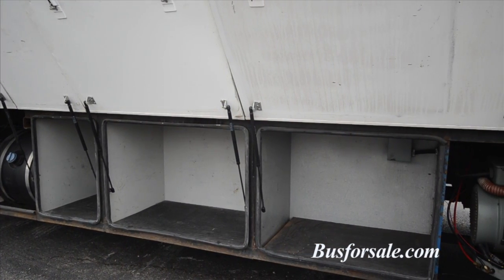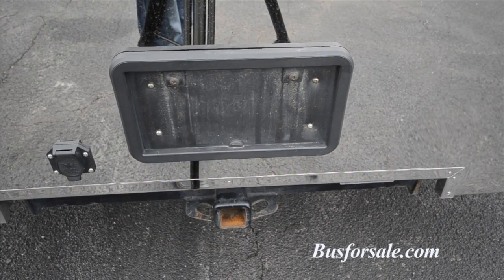Freightwagon is built for ease of use as well as ease of maintenance and is ready to hit the road today.